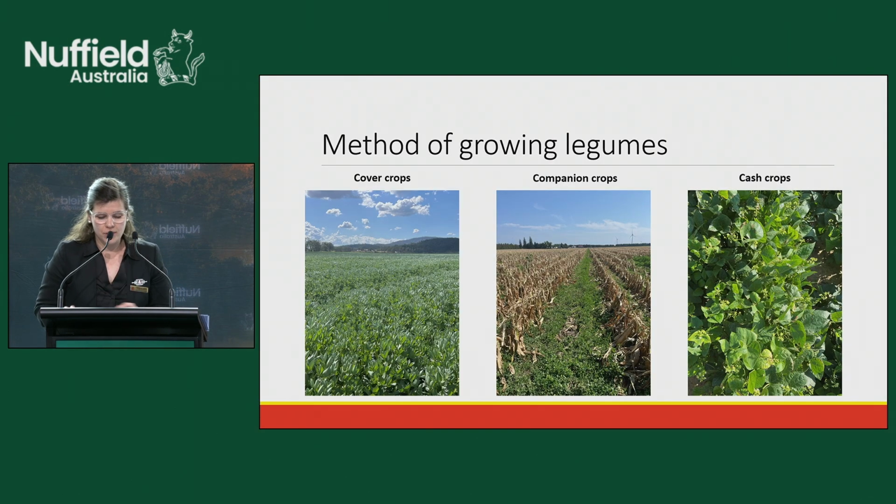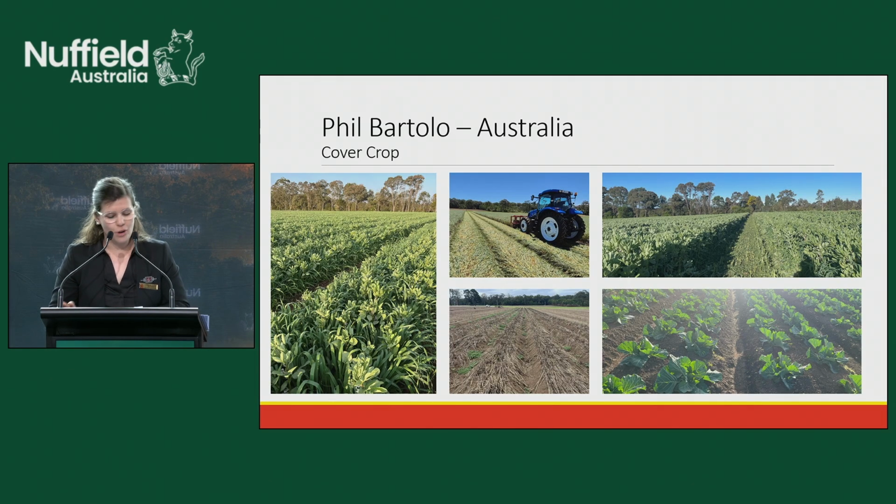But what I observed consistently was that they were all growing legumes in one of three ways: legumes as cover crops, companion crops, or cash crops. And I'll now share a brief case study for each of these. I'll go back to Phil.